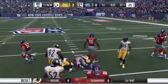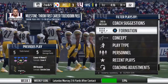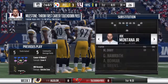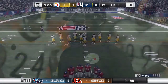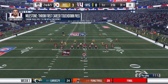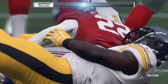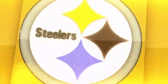First carry for Latavius Murray. And he powers his way up past the 30. 5 yards on the carry. Good pickup on first down. So second and medium, 2nd and 5 now. Get this up only to about the 33. 2 yards the gain there, and now they're left with a 3rd and about 4 for a first.